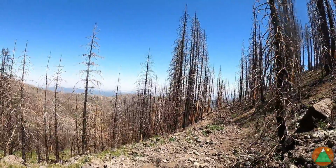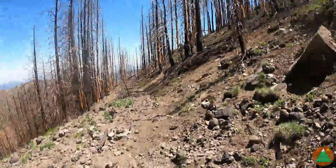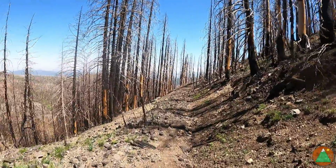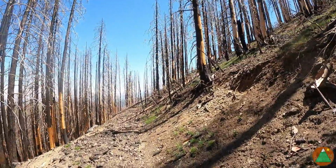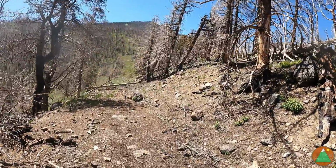This is the worst trail I've ever seen. It's just like a bunch of rocks and sand. You can't move fast because there's just loose rock all over the place. It's all uneven. It's sandy. You slide out. Like, this is gonna suck. We're still on this stupid road.